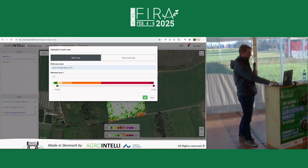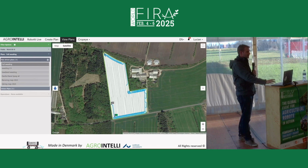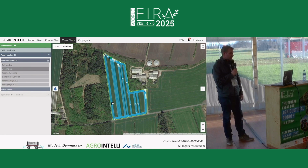Oh, yeah. So he can set a threshold on what percentage of weed coverage, and then he can bring that back into our planning software. So this was the original plan with the route for the robot, and then as you can see, he's able to make a new plan for the robot, which is significantly shorter than the previous plan that he had. And also, it's only putting the implement down where it's needed. So he can cover this whole field in a fraction of the time using a fraction of the energy.